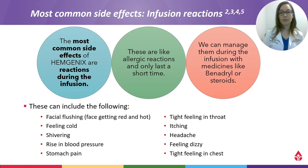Now, of course, even with those benefits in mind, we have to remember that every kind of treatment has possible side effects. So we know about some of the side effects of HEMGENIX, and the most common ones are infusion reactions. That means they happen during the infusion, when the patient is actually getting the IV infusion of HEMGENIX, or right after. These are similar to an allergic reaction, and they tend to only last a short time. And luckily, we can manage these during an infusion with medications like Benadryl, which is an antihistamine, or with something called corticosteroids, or for short, steroids.